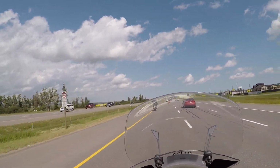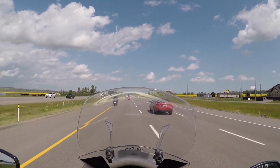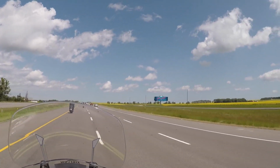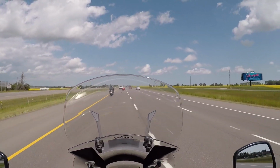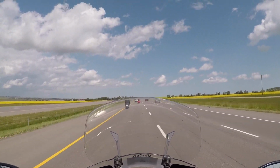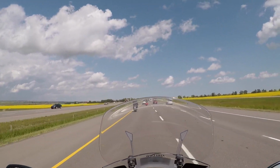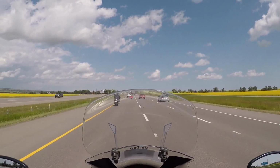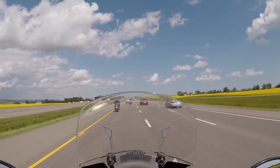So I don't think I need to test ride the Star Venture. I'm sure it's a really nice bike, but it's also $33,000, $34,000, and I just don't want to spend that much, so there's no point in riding it. So now I just have to wait till retirement, save up my pennies, and then get a bike that hopefully Lisa will go for some rides with me on.